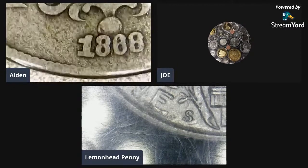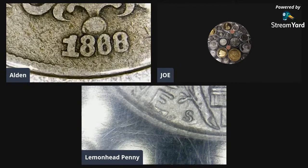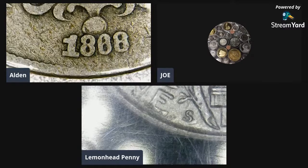My color shades are off. Hey, Bigfoot. Bigfoot, what's going on, brother? What's going on, Smelly Foot? Found a few star notes, searching bills from the vending machines at work. Sweet.